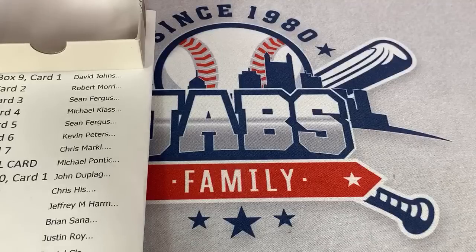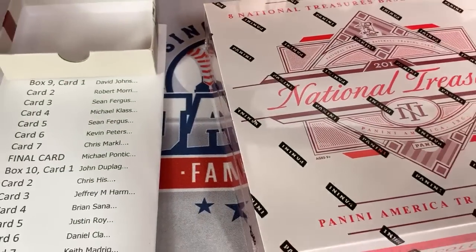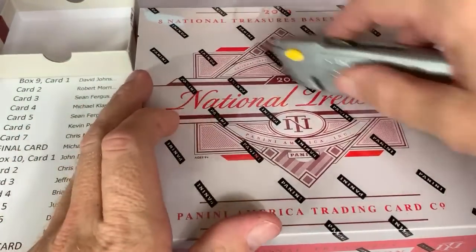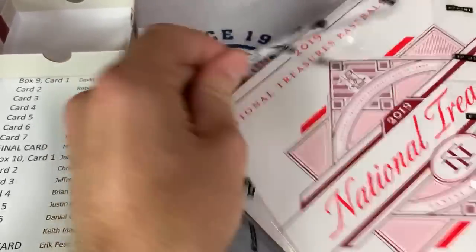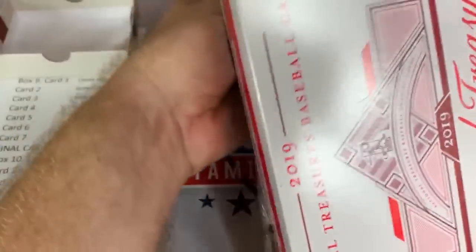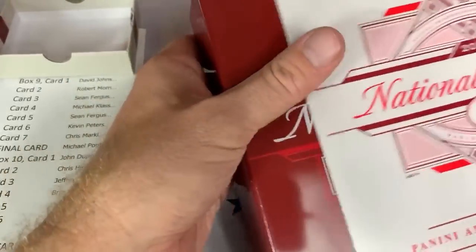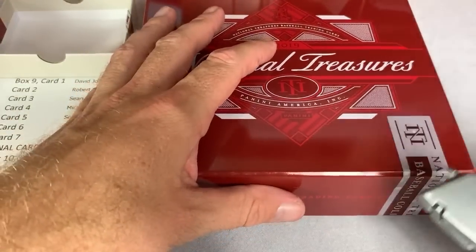So all right, here we go. Box number 9, David J. Let's see what we get here. David J's got the first card. Robert's got the second card. Sean, Michael, Sean, Kevin, Chris, and Michael. So here we go. We only have 3 boxes left. And there's another box, too. We have to do another randomizer because when I typed all the stuff in, there were 8 spots that had been unsold. So we'll do that last one as well.